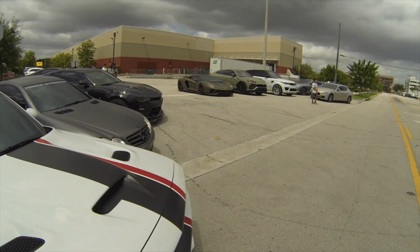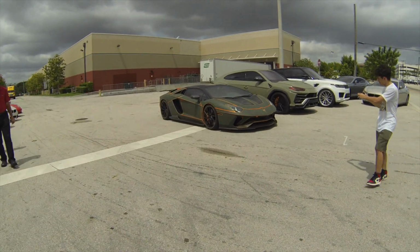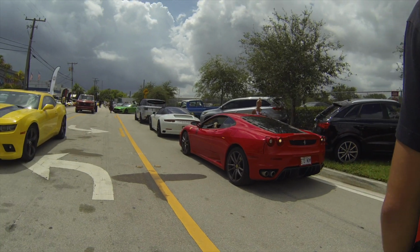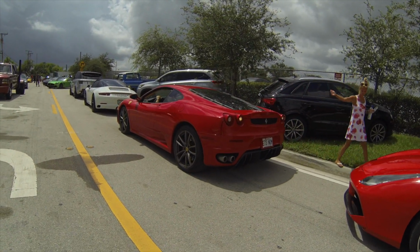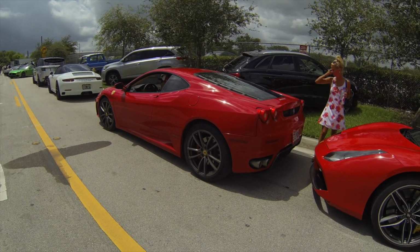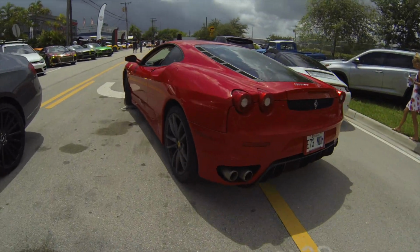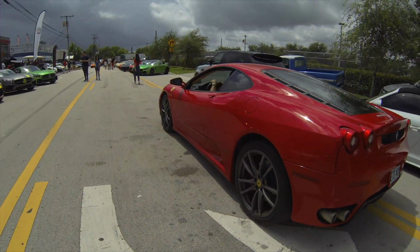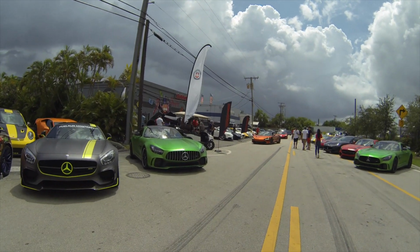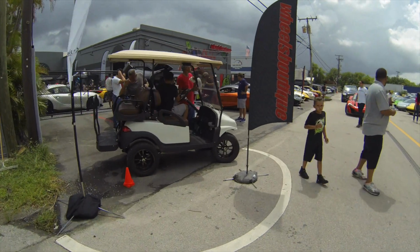Look at that thing. That's a crazy wrap. See what happens here. $720's coming. Crazy. Oh, drag times. Mr. Drag Times just showed up.